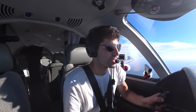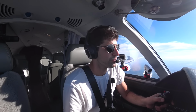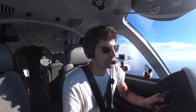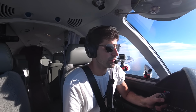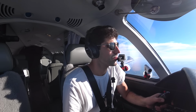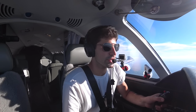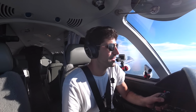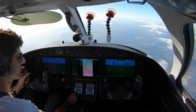Tampa approach, good evening, Citation two Romeo Foxtrot, 12.5 for Deek at 11,250. November two Romeo Foxtrot, Tampa approach, expect one left. One left, Romeo Foxtrot. Any chance for one right? November two Romeo Foxtrot, have your request. They prefer the jet aircraft to land on the left side due to noise abatement. Roger that, Romeo Foxtrot. We're a very light jet if it helps, but we understand. We'll let the other controller decide, but I'll pass on your request. Thank you. All right, so we're going to plan one left.